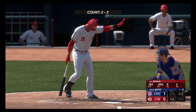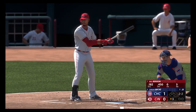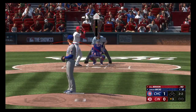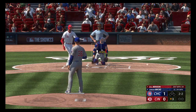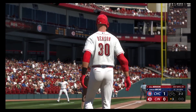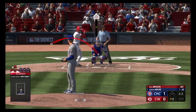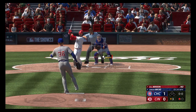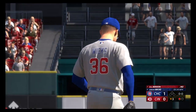Back here at the ballpark as we go to the last of the third. And stepping in is the speedy Will Benson. Left-hand hitter waits. Keeps the at-bat going with a foul ball. Swings and misses. It's a strikeout. Had him out front for strike three.